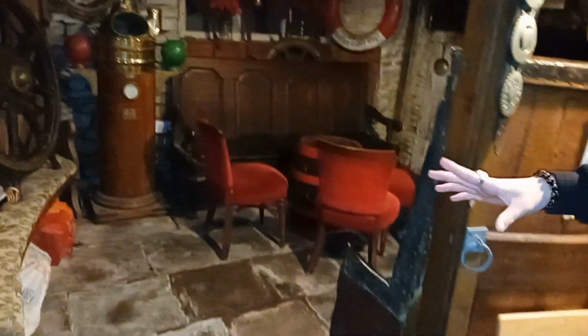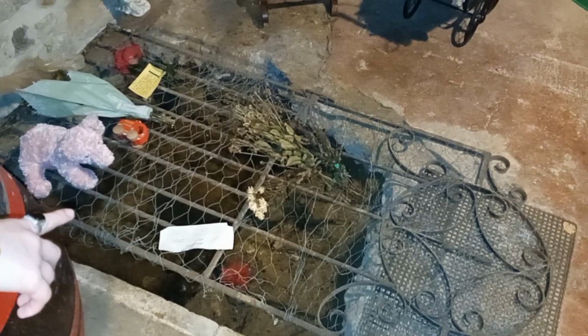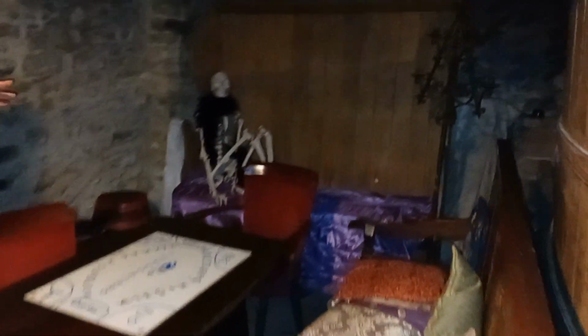So you come through here. I more or less call this the main part of the building, only because by here we've got a grave. I think this is the main grave where John Humphrey found things. I'm not sure if it was John or somebody else, but this is the grave that people had been buried in. Over here is just a table and a skeleton. That's just a Halloween decoration, of course.